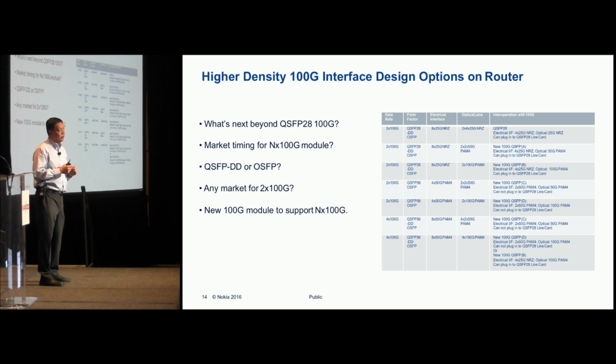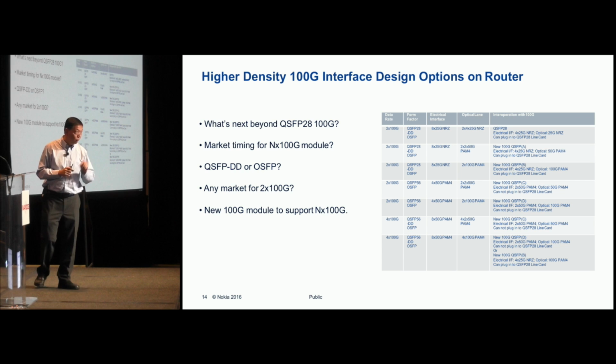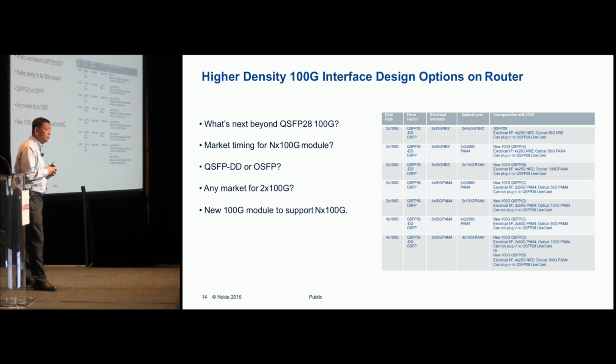Then how do we address the issue? For my next generation router and switch, from the ASIC perspective, we can support much higher density. But from the interface perspective, QSFP-28 is not enough to take advantage of the capacity for 100 gig. So another way is to develop, as I call it, N by 100 gig, 2 by 100 gig, 4 by 100 gig, in different form factors. It's a little bit of an eye chart, right? So that's theoretically the different kinds of combinations we can do for N by 100 gig.